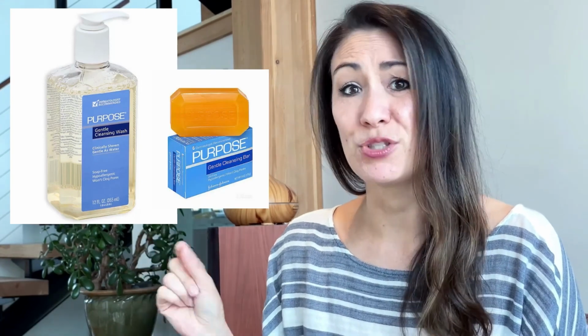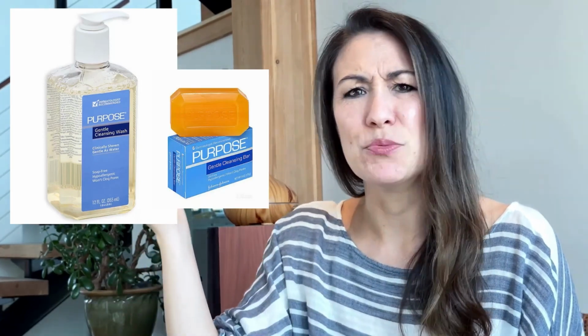I'm personally a big fan of oil cleansing. I think they're great for dissolving sunscreens and stuff, but they tend to make people with active acne really nervous, so we're gonna skip over that. Okay, another cleanser that's great is by Purpose. It comes in a liquid and a bar, which is convenient. A lot of teenage boys seem to prefer using a bar. I'm not sure why that is, but in case that's a thing for you, the bars exist.